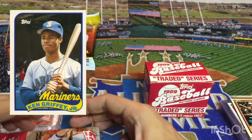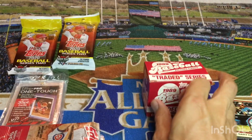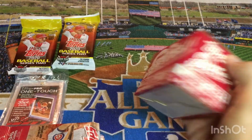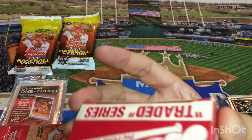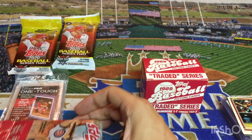I believe Randy Johnson might be in there as well. He had 2 of these. One of them he had a price tag of $10 on. But the tape on that one looked like it might have been at least opened up. And so I went with this one, even though it didn't have a price tag on it, because it looked like it was in better shape and hadn't been touched.